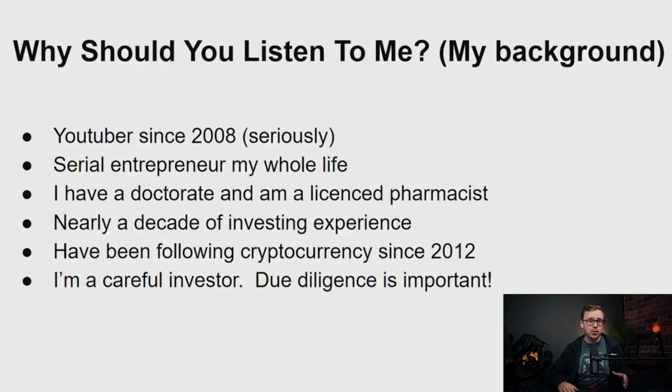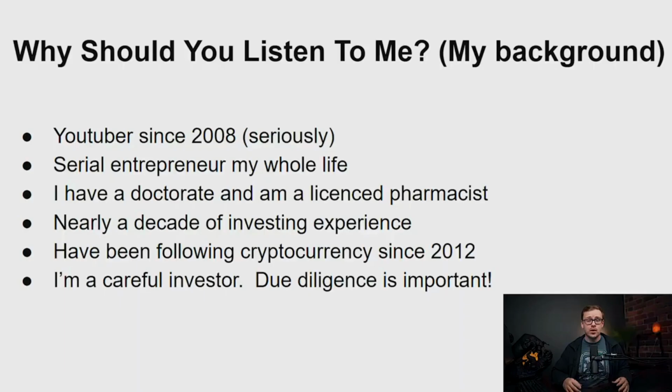And I think the most important thing here is I'm a very careful investor and I do my due diligence. This is incredibly important. So I am just a normal guy, right? I have a normal job. I'm a pharmacist. I came from a poor background. I'm not somebody who came from a situation where they had a lot of money. And I have been able to get myself to a point where I'm pretty well off. And I didn't do this by YOLOing all of my money into one coin at the right time, getting lucky, or starting kind of like a lucky business that took off.